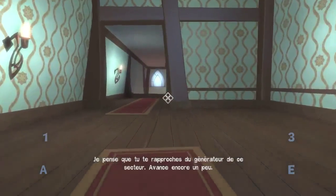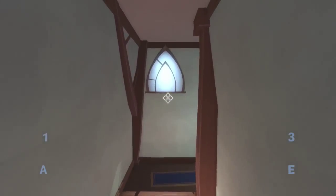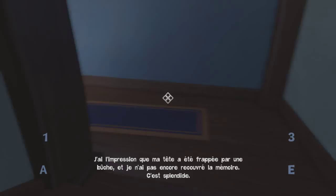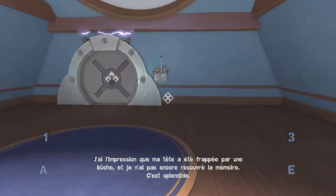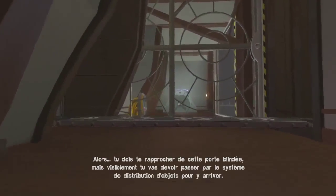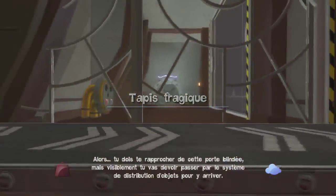I believe you're close to the generator in that sector. A little further. My head feels like I've been hit squarely by a 2x4, and I still haven't regained my memory. That's splendid. So, you need to be over by that blast door, but it looks like you're going to have to go through the object distribution system to get there.